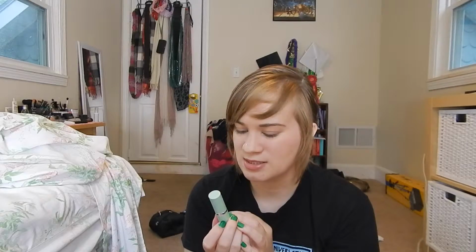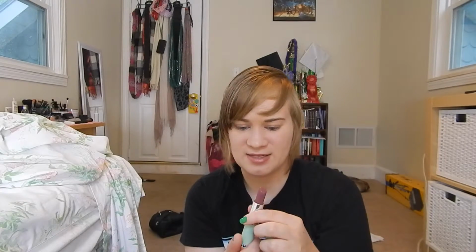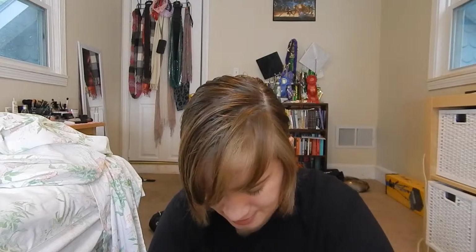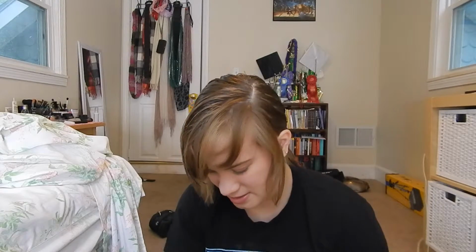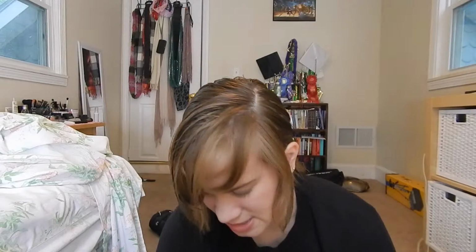I don't know. Then last, but not least, I have a, what is this? Clinique. There we go. Clinique lipstick in Shy, and this is a sheer lipstick, so it's not that crazy. Oh, I wish it was. So those are all the lip products I carry around with me. These are the ones I typically wear most of the time.